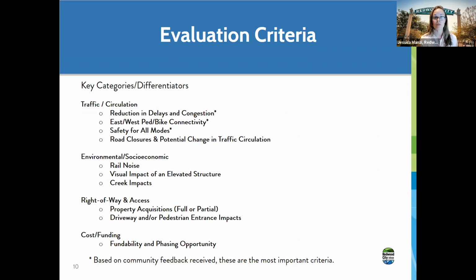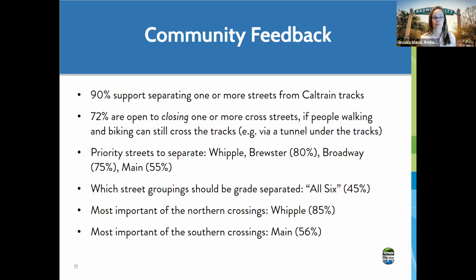Our consultant team developed a series of criteria that we have been and continue to use to evaluate project alternatives. In some of our earlier outreach, we asked you for feedback on which criteria is most important. The items with an asterisk are those that the community selected as being the most important when we evaluate grade separation options. As you might expect, reducing delays, improving connectivity across the tracks, especially for people walking and riding bikes, and increasing safety were the top priorities.